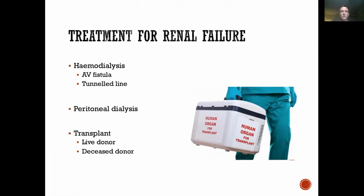Now, in order to do that reliably and regularly, we need some way of accessing the circulation. And that way can be through what we call an arteriovenous fistula, or an AV fistula, which I'll talk about in a minute. Or it can be through a line which we place in a vein in the neck. Now, some of you will know all about that, and others won't know so much about it. But that's hemodialysis.